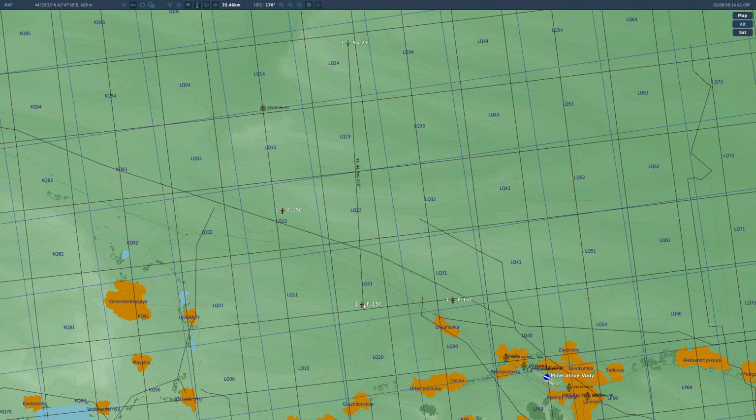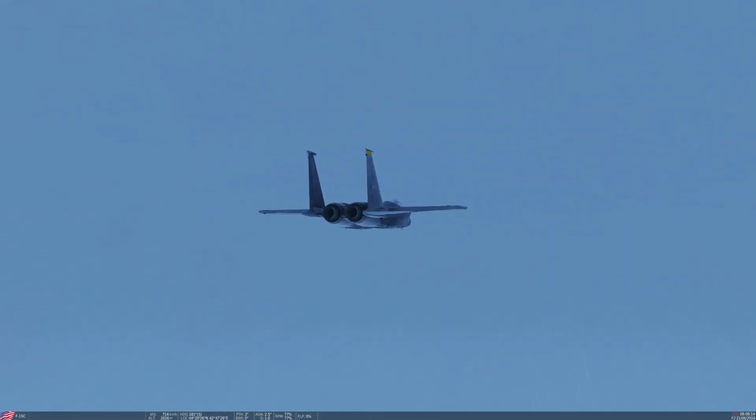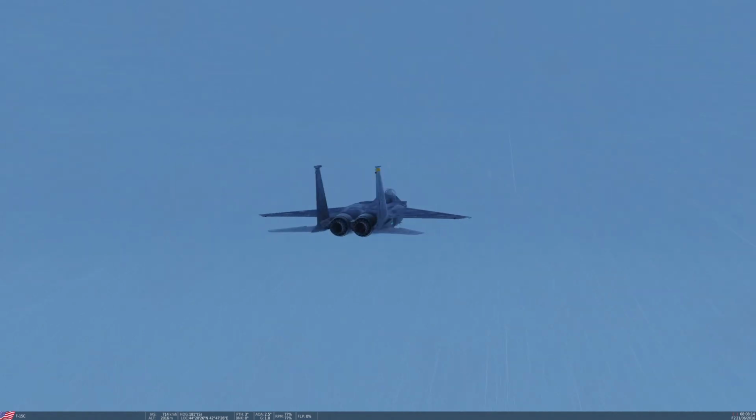In DCS only. In the real world, they are a match, and they would prevent it from detecting planes at a distance that's identical to a clear day. But there you have it.